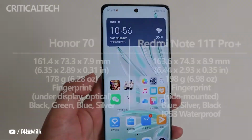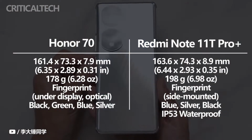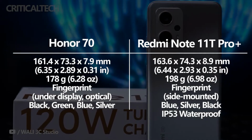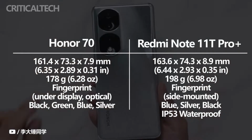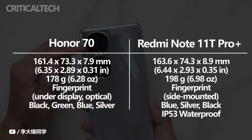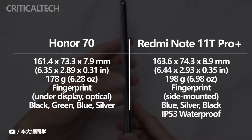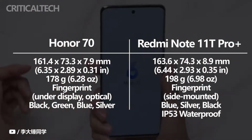The appearance of the Honor 70 is very lovely and original. It comes with amazing textures on the rear side which vary depending on the chosen color option. It looks very elegant and futuristic, and it wins the appearance comparison not only for its original look, but also because it comes with a great curved screen with a very high screen-to-body ratio. Last but not least, it is thinner and lighter than its rival.